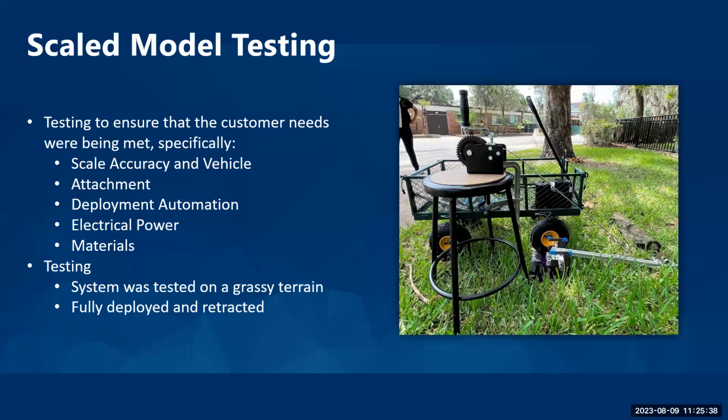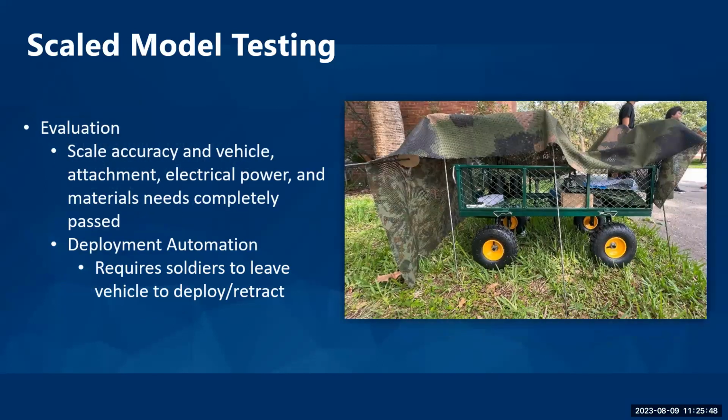The testing was done on a grassy terrain and by fully deploying and retracting the system. The photo shows before deployment. Next slide. And then after testing, the evaluation showed that scale accuracy, attachment, electrical power, and material needs were completely met. And for deployment automation, it does decrease soldier involvement, and it also does not require soldiers to leave the vehicle. They can use the vehicle as coverage as well. That photo shows the fully deployed model as well.